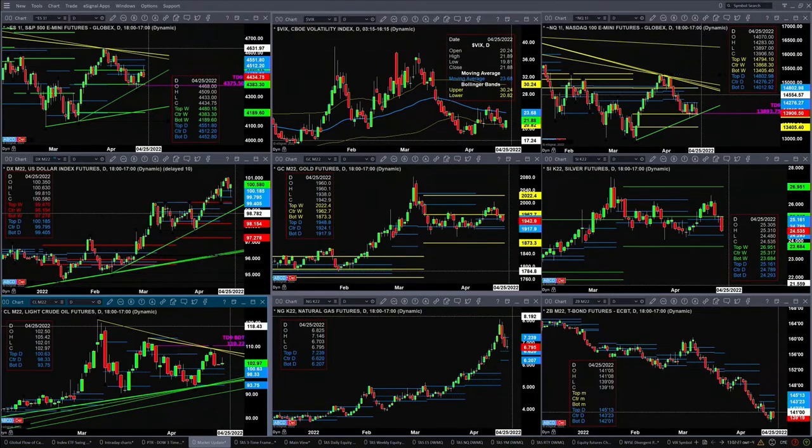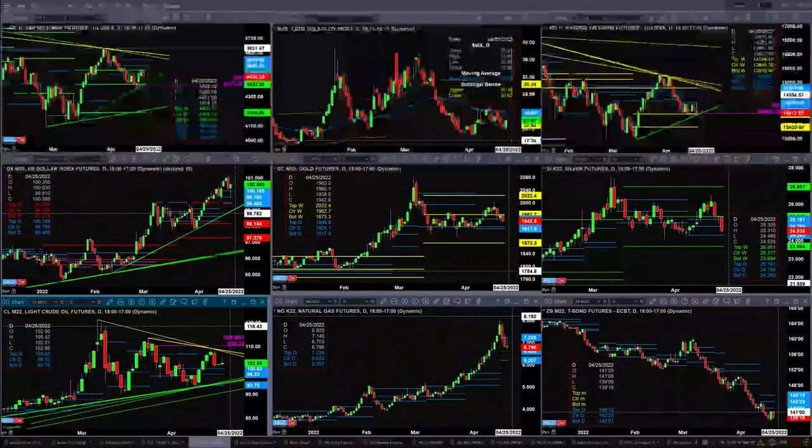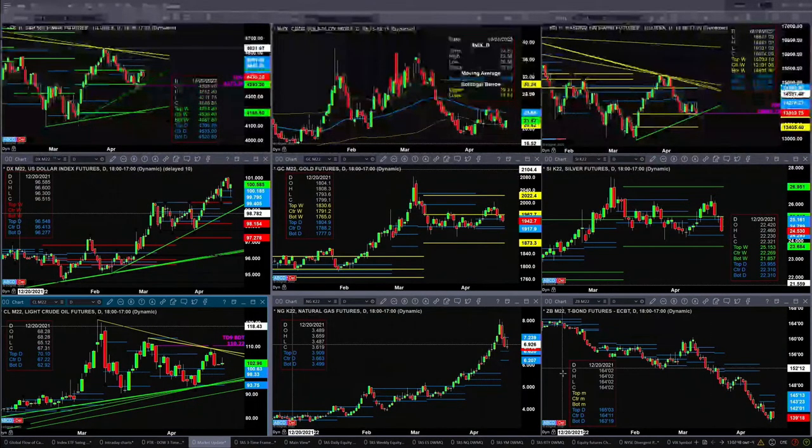Gold is pulled back. It is now testing the top of its daily profile, which is 1948. You're trading 1942. A close below 1948 would suggest a run for the 1917 level. Silver might be targeting 2429. Light sweet crude not doing a whole lot out here. Natural gas should have support about 662. And resistance of the 30-year treasury is 143.